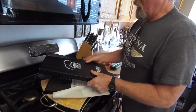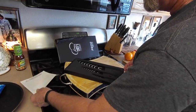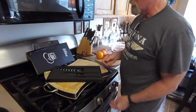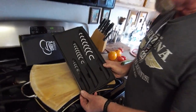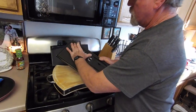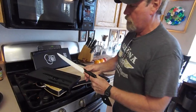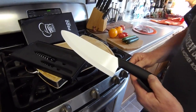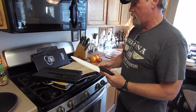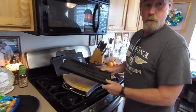We got these knives here. There's three in this set. There's like a 3-inch, and then there's about a 6 or 7 inch, and then probably an 8-inch. I'm partial to chef's knives. So we're just going to use the chef's knife right now on these vegetables, and we'll see how that turns out.